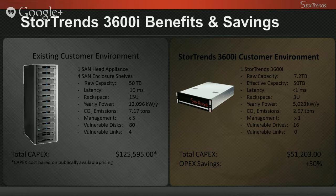So now we have this 3600. We previously released the 3500 a year ago, which was a hybrid SSD disk array. Now we have the 3600, which is an all-flash array, but we've really got the cost down because of what we're doing technology-wise to make this an affordable, feasible solution going forward. Raw capacity is 7.2 terabytes, but with dedupe, realistically, you can get to 50 terabytes very easily with this much capacity.